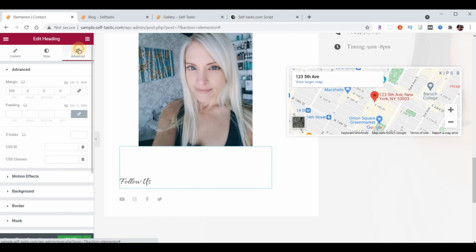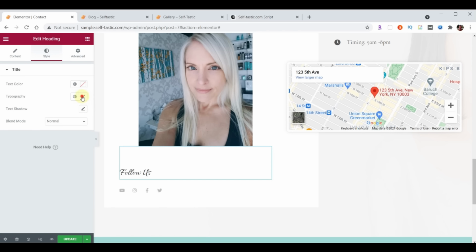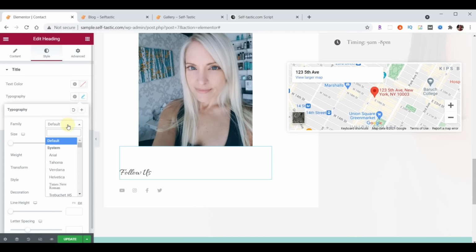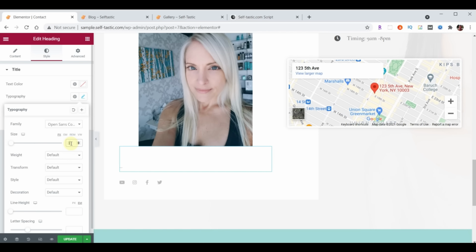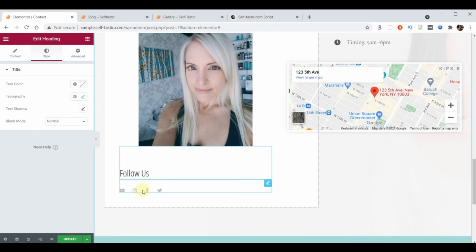And now for Follow Us, let's edit that. First, we'll go into Advanced. Instead of 100 for the margin top, we'll put 70. Go into Style, Typography, Font, Open Sans Condensed, Size 30. That looks good. Let's close that. At the bottom is our social media. We'll choose that.